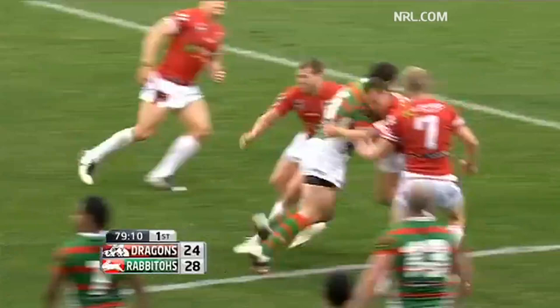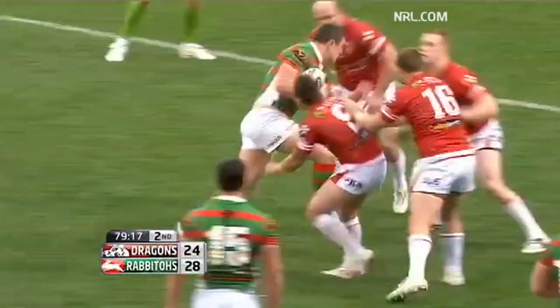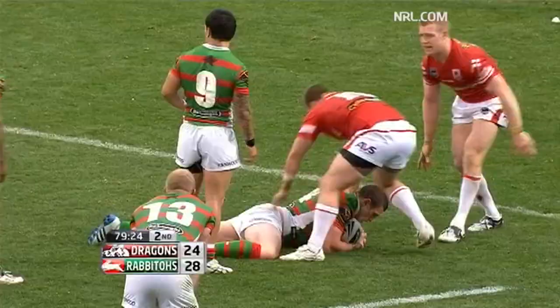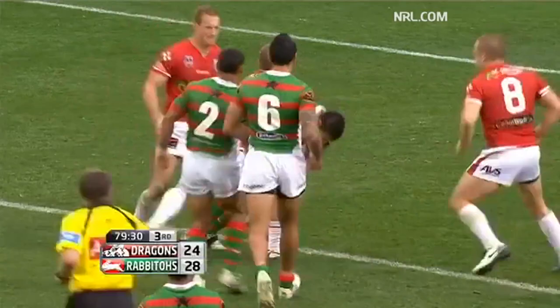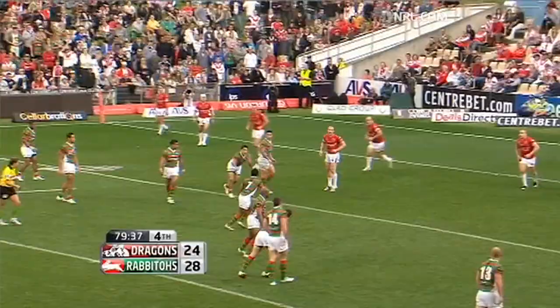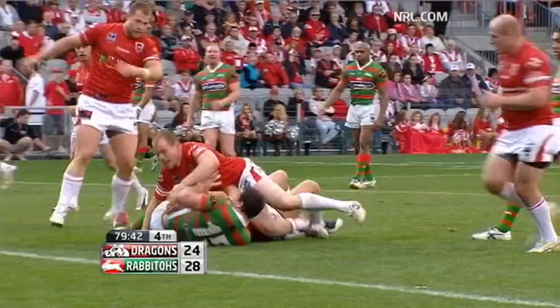Tyrrell is with the ball. 45 seconds to go. And this is Big Burgess trampling through the middle. His brother Sam would be proud of this performance today from Luke. And now it's gone to John Sutton. And it's away to Pete, who's taken down. The Dragons had won two from their previous seven. They had victory snatched by Canberra. Now South Sydney look like inflicting another one.